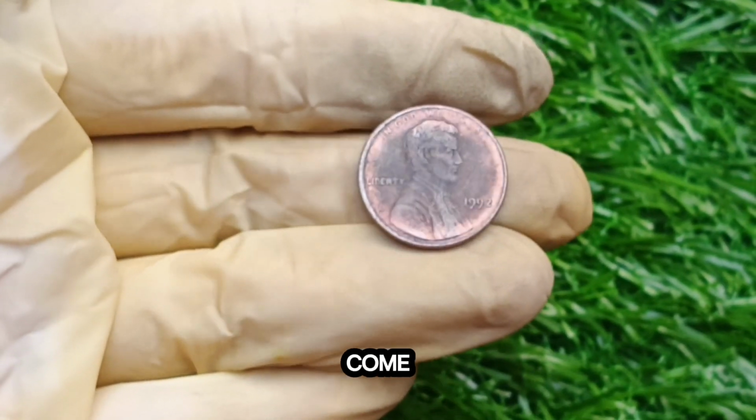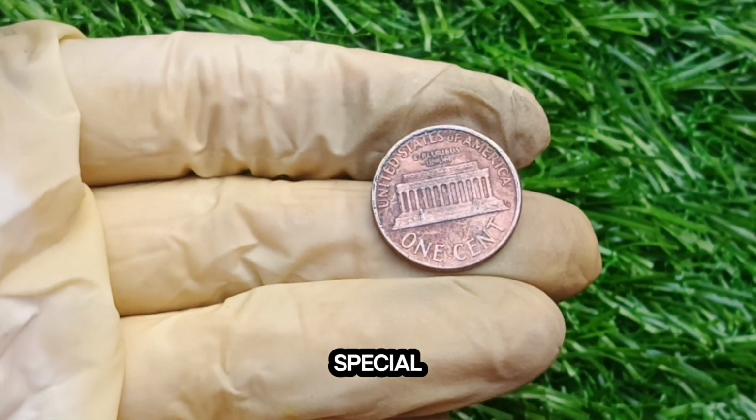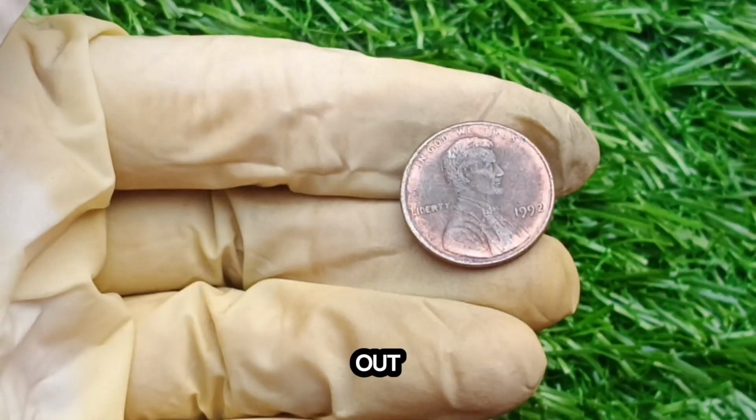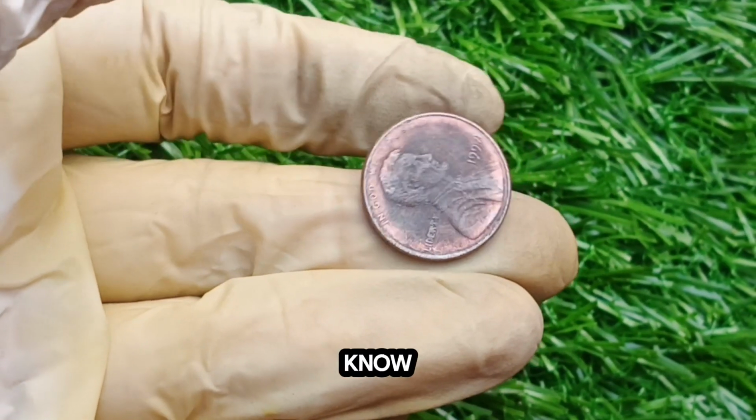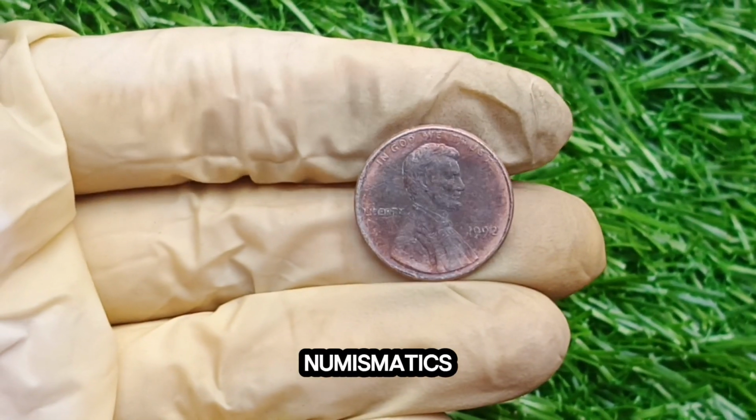And if you happen to come across a coin in your collection or pocket change that seems like it might be special, don't hesitate to get it checked out. You never know, you might be holding on to the next big discovery in the world of numismatics.